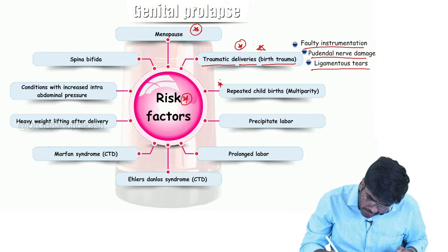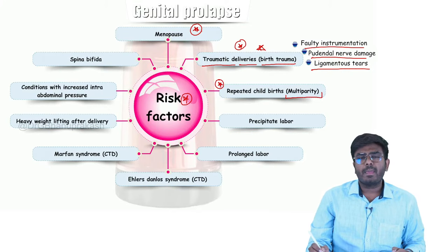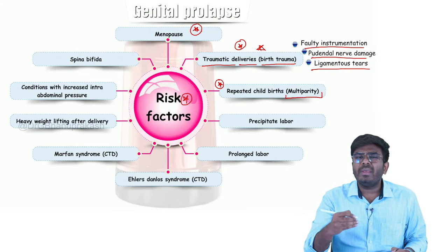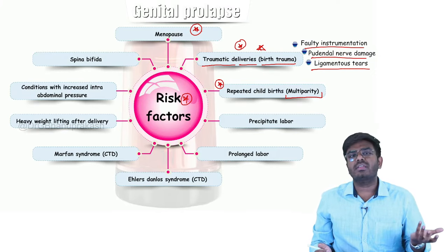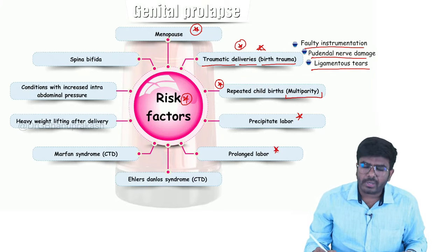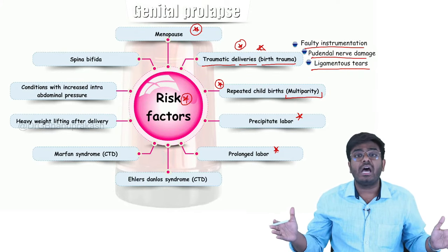Now, the third important risk factor is repeated childbirths or multiparity. Many number of births. If she is delivering so many times, what happens to the pelvic diaphragm, the pelvic musculature? They get weakened. Whenever they get weakened, it increases the risk of uterine prolapse. Simple. Now, precipitate labor or prolonged labor. Prolonged labor means labor is taking so much time, hours and hours.